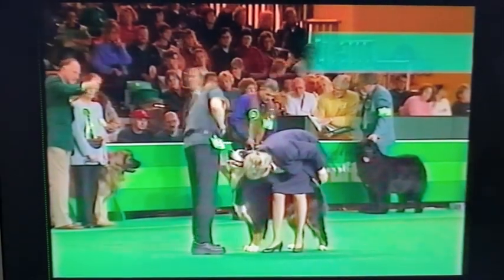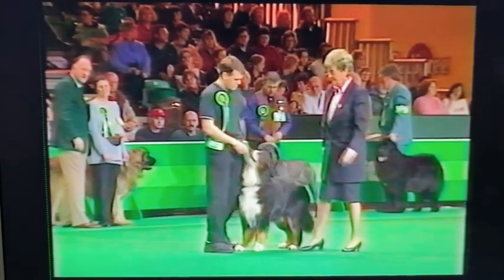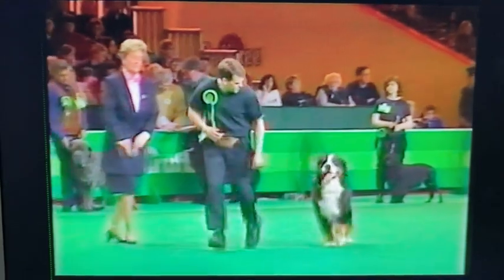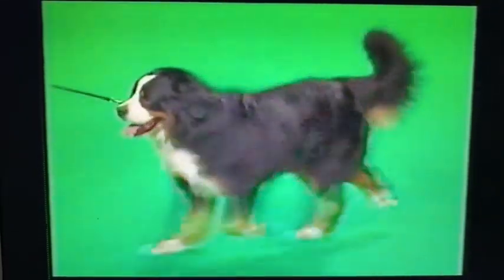Lovely. And so too is this. The colours on the Bernese Mountain Dog are just stunning. Four-year-old Champion Karamada Sleepwalker, handled by Daniel Cotton, who owns him in Littlehampton in West Sussex. I think that's very nice. And the colour is important indeed.